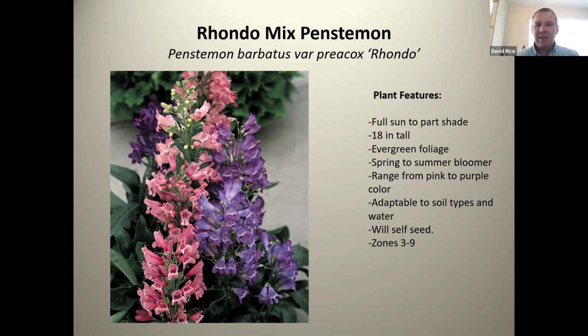But penstemons, Rondo penstemons have been in other yards I've had, and they do really well. They're great little plants. Deadhead them once. These ones are ones that will send up multiple blooms as they're deadheaded.